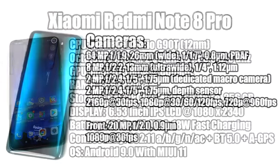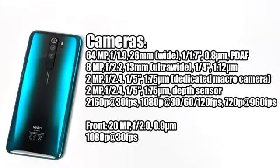And the camera system on this is pretty phenomenal for the price point. On the rear, we have 4 different cameras: a 64-megapixel camera, an 8-megapixel, a 2-megapixel, which is a dedicated macro camera, and another 2-megapixel camera, which is a dedicated depth sensor. Unfortunately, this will only shoot 4K at 30 FPS, but it'll do 1080p at 30, 60, or 120, and 720 at 960 FPS, and it does offer optical stabilization. Around front, there's a 20-megapixel selfie cam, and it'll shoot 1080p at 30 FPS.